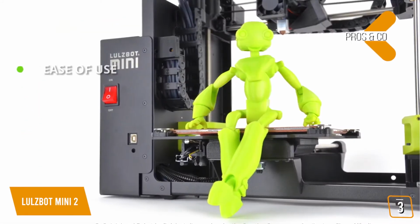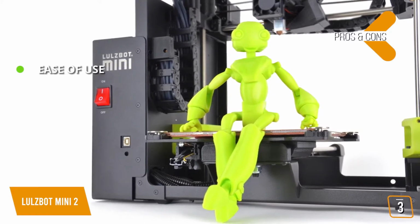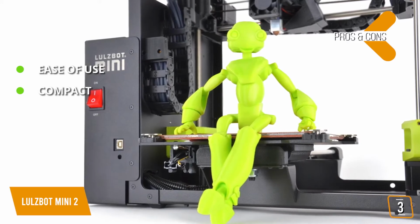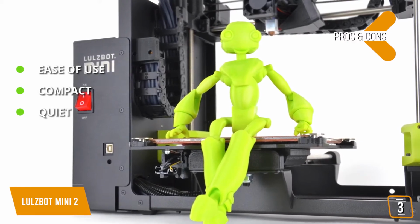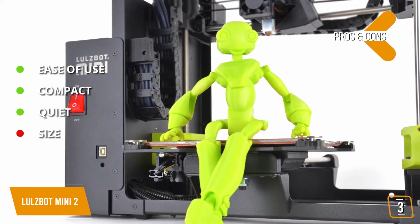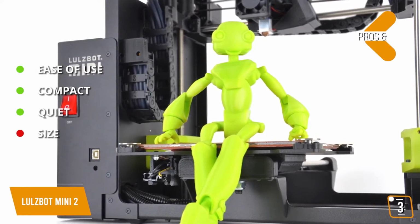The pros are ease of use: plug-and-play design allows anyone to set up and start printing. Compact: fits on most work surfaces and is suitable for both home and office use. Quiet: whisper quiet printing technology to allow for easy printing without impeding daily activities. And for the cons, size: due to its compact size, some complicated prints will require several parts to be printed separately.